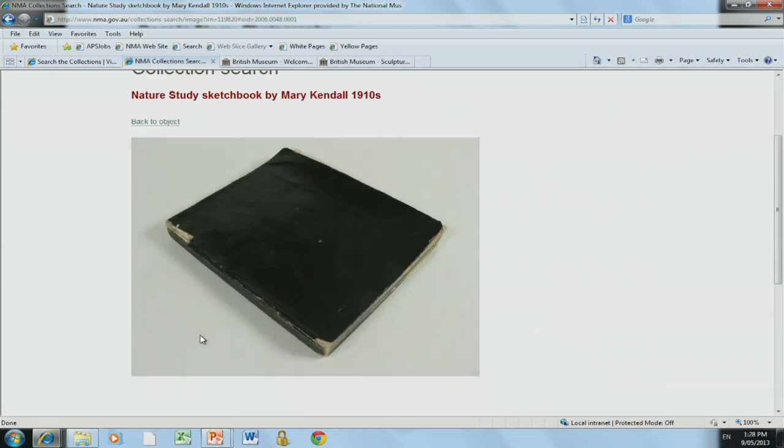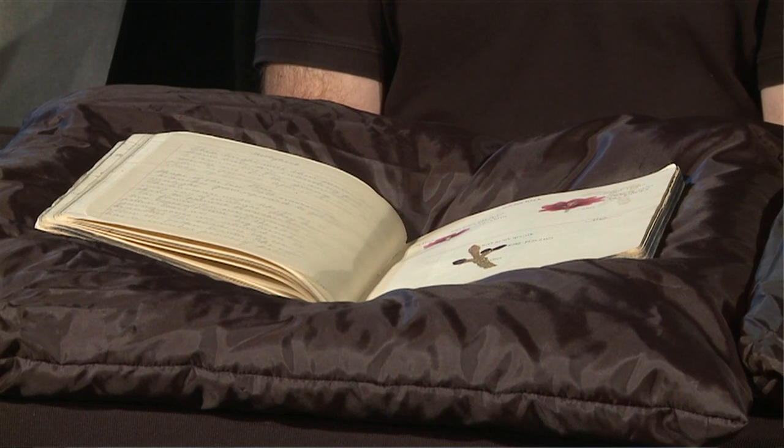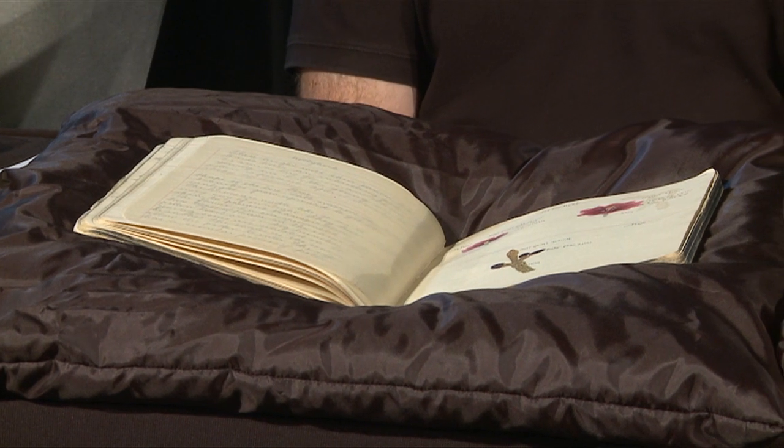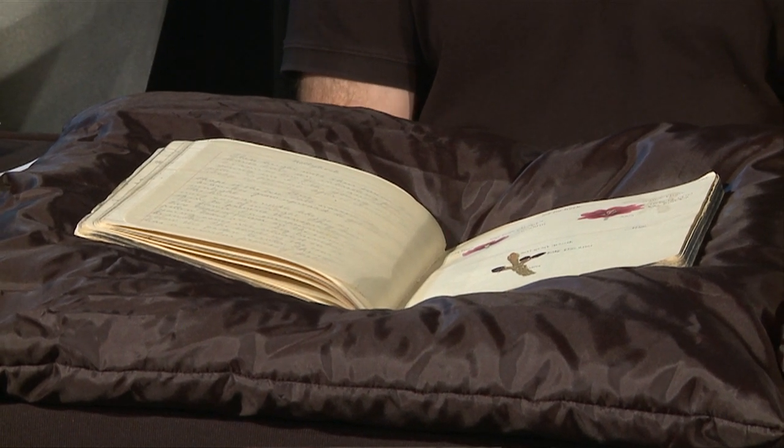Here on the front table is the first object that I wanted to show you, and it's just in the middle here, this one here. I'm not sure if you'll be able to get a good shot of it. Anyway, you can come up and have a good look at it later.